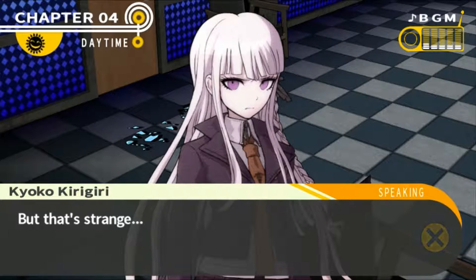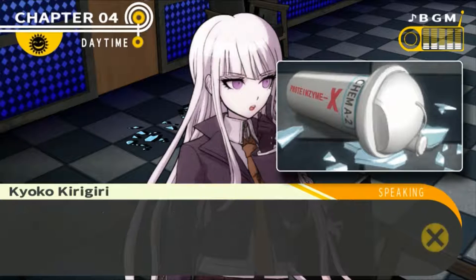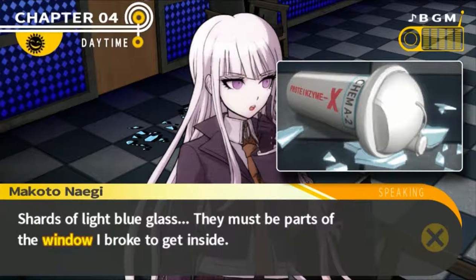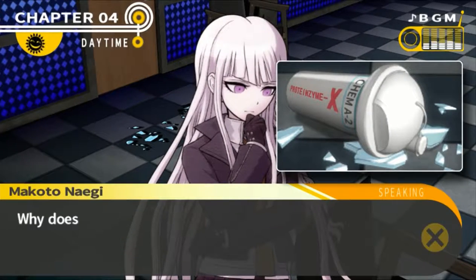Just a second. That's strange. You see what's scattered around the can? Shards of light blue glass. That must have been parts of the window I broke to get inside. But the thing is, it's underneath the can. Right? I don't think that's blocked its way or something. Wait, no, it was a chair that blocked the way, not the can. What am I thinking? Why is the glass underneath the chemical bottle? Correct. They aren't just scattered around the can, they're also underneath it.